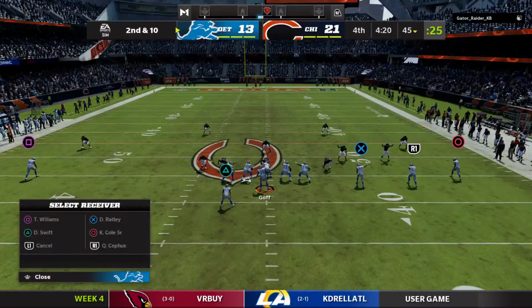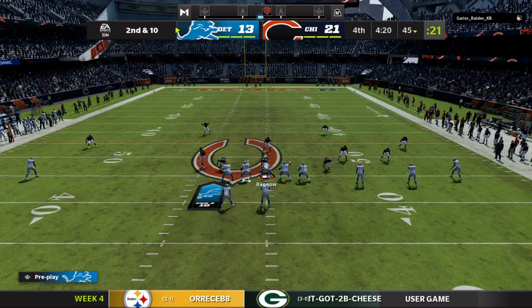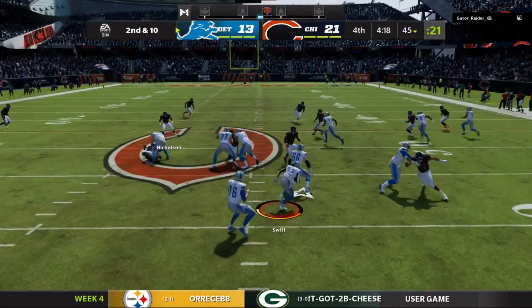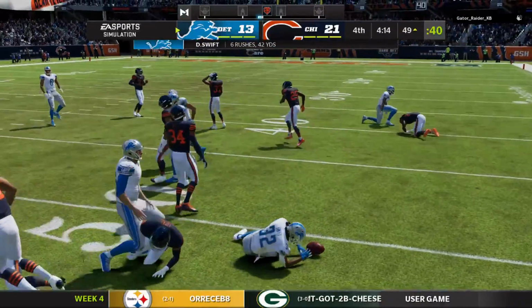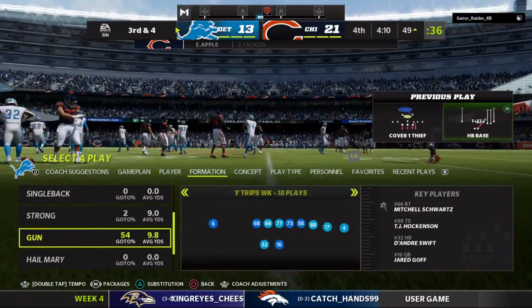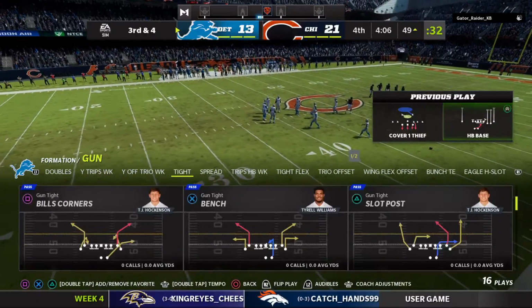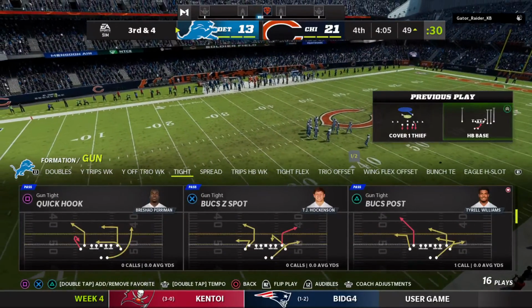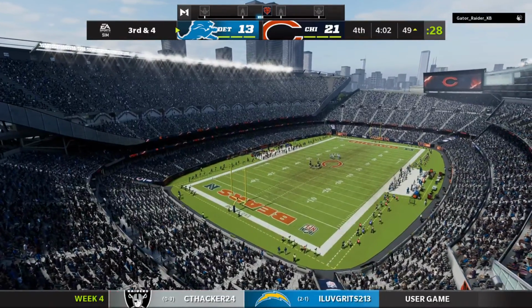Here's 2nd and 10. From the gun, here's Swift. And he's got it across midfield and into Bear territory. 42 yards rushing for him now to this point. I think we can safely say that those types of plays are the backbone of this offense. We know not every run's going to be a big hitter, but you know they'll take that type of result on each and every attempt.